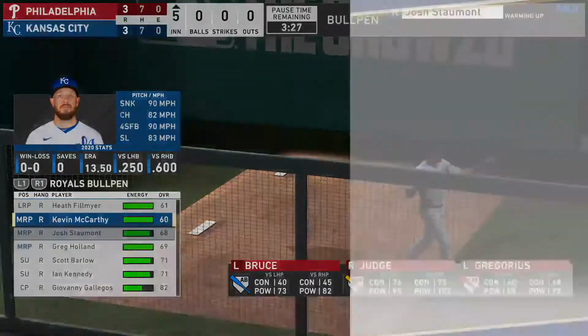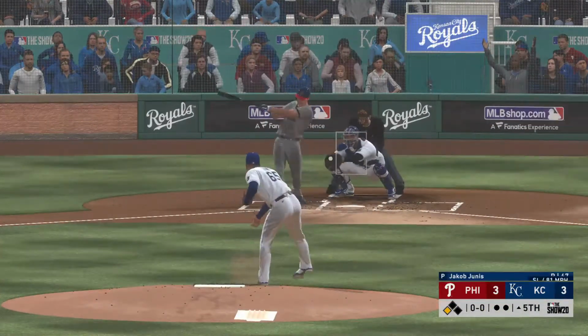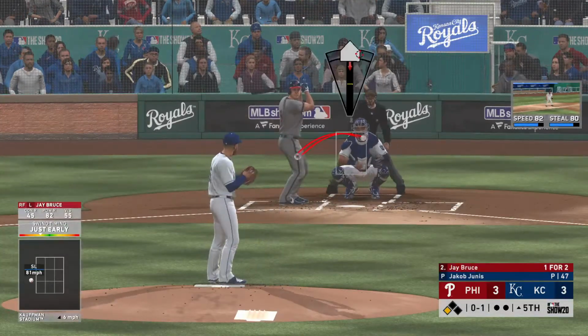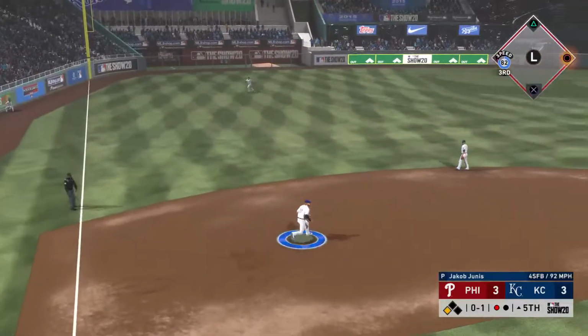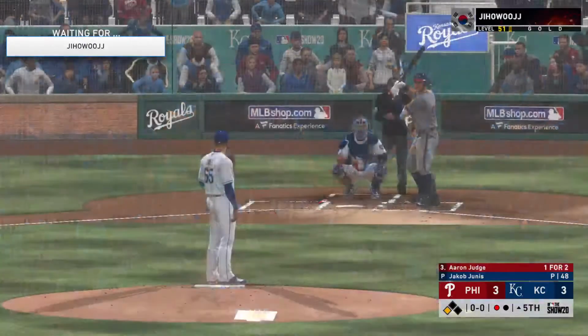Now batting, the left fielder, Jay Bruce. Into the box, Jay Bruce. He swings and hits it foul off to the right and out of play. He's 1 for 2 in this one. He's ready. Here's the 0-1. A line shot to third base. And the runner gets back. No double play.